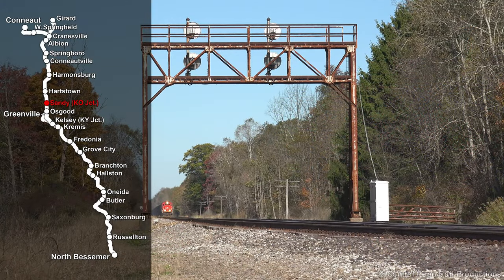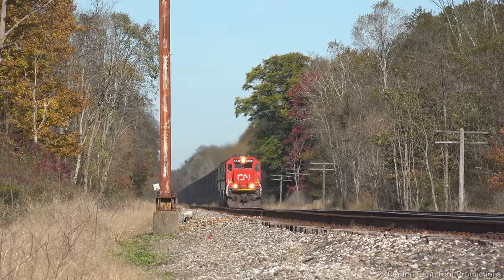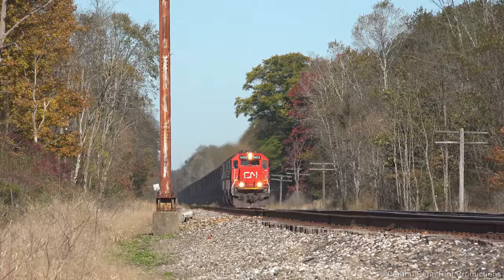Dynamic brakes begin to slow the train as they drop down the grade into Sandy, better known as KO Junction, where behind us, the Greenville sub splits from the Bessemer sub.